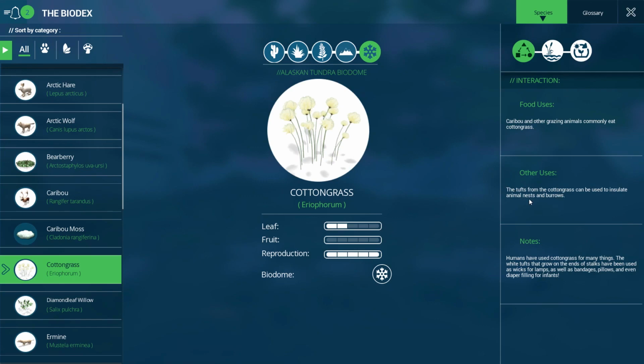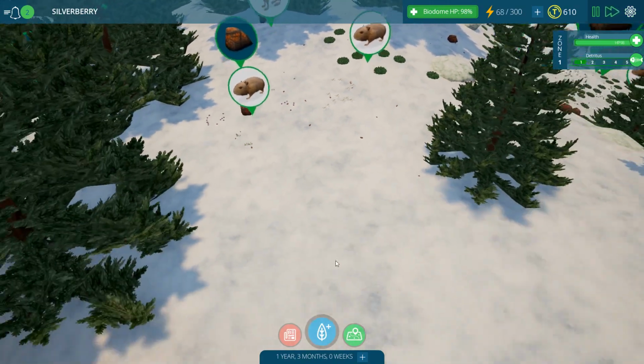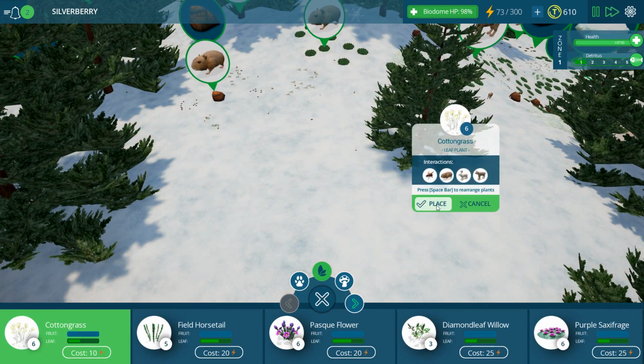And humans have used cotton grass for many things. The white tufts that grow on the ends of the stalks have been used as wicks for lamps, as well as bandages, pillows, and even diaper fillings for infants. Oh my gosh, that's amazing. And we'll learn more things about it in the future. I love just checking in on a couple little things at a time, then coming back and learning a little bit more. So we need to put cotton grass all over the darn place and let it start spreading.